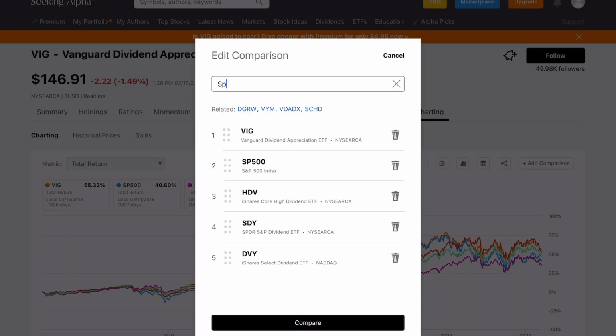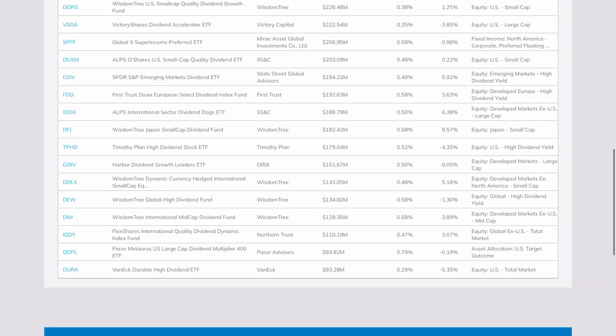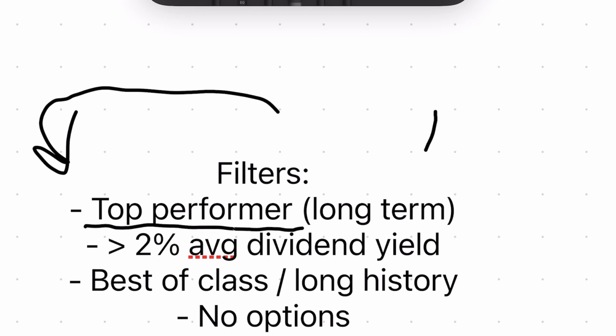Okay, so when it comes to regular equity dividend ETFs, there's hundreds of them on the market. So we have to begin to filter out some of these names. And this right here is how I went about doing that. So my number one filter is, of course, top performer. And this top performance has to be consistent over the past 5 years, so not just the past 12 months.